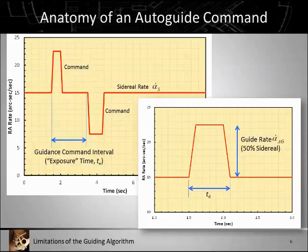All right, now the problem is this pulse ideally is a nice rectangle, and the area in the pulse, T sub D times the guide rate, is the angle that we're correcting for. In reality, it's a little more complicated because there'll be a period of acceleration where the mount has to accelerate, that is to shift from the tracking sidereal rate up to the tracking rate plus the guide rate, and then it has to decelerate to come back down to the tracking rate, and that deceleration may not be as clean as we assume it is. It could be fairly sloppy. We don't know. I don't know what this actually looks like.